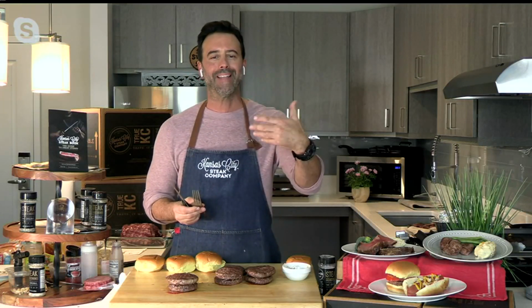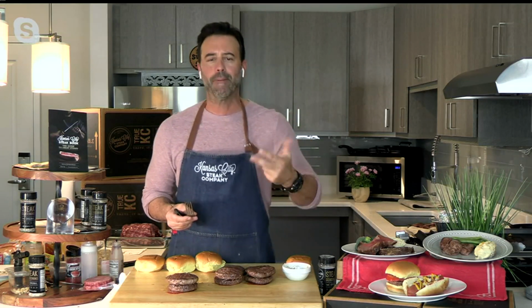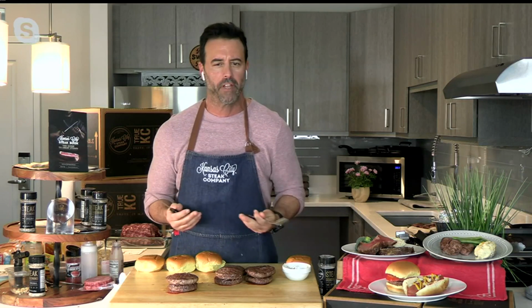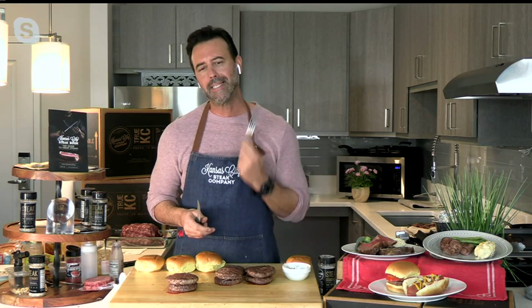Yeah, of course. What is a steak burger? You're probably saying, well, what is a steak burger? I thought all burgers were steak, right? No. Let's start with what is a hamburger. A hamburger is a bunch of cheap, expensive meats formed into a tightly wound patty. That's where we get that term hockey puck, right? No flavor, very dense.